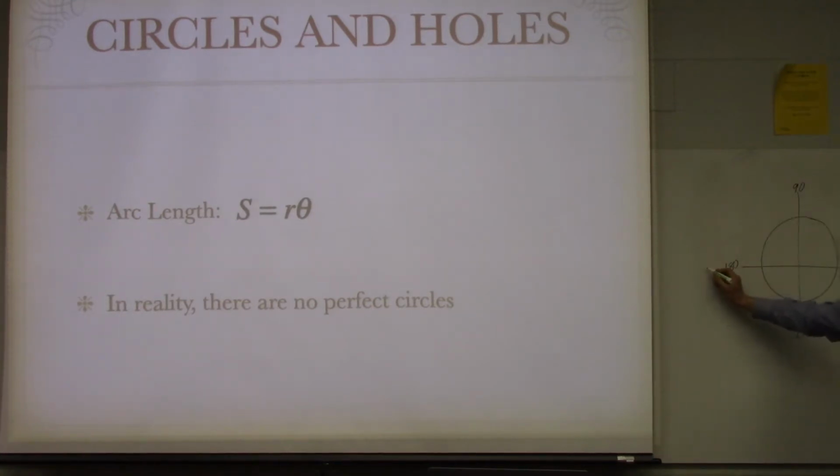And 180, what is that? Pi. Here's the hard one. Y'all remember this one? There you go. Y'all are doing all right. 3 pi over 2, and then back to the beginning is 2 pi.